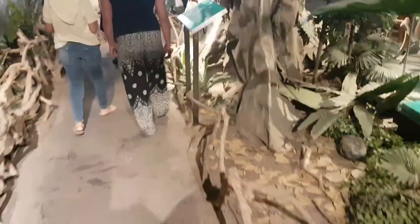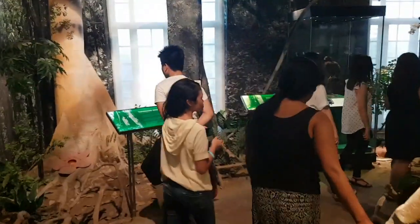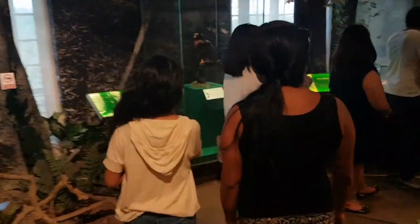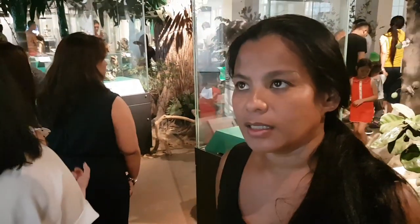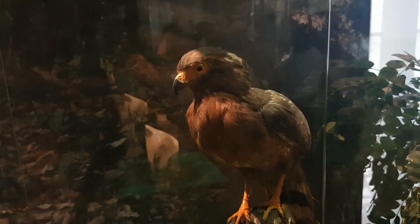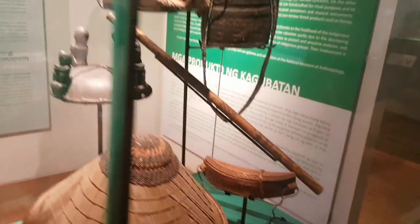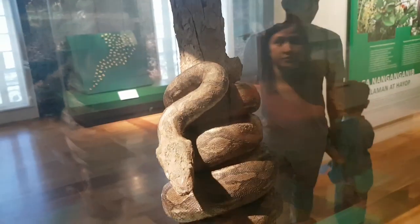Let's continue. Oh, now I feel like I'm in a Tarzan movie. Vivian, I feel like you are Jane, I'm Tarzan. Mama? Yeah. It sounds like you're in a Tarzan movie. A lot of flowers in this insect vision. Now let's try this one. A lot of flowers as well. Some beautiful cultural things, products from the forest from the Philippines.